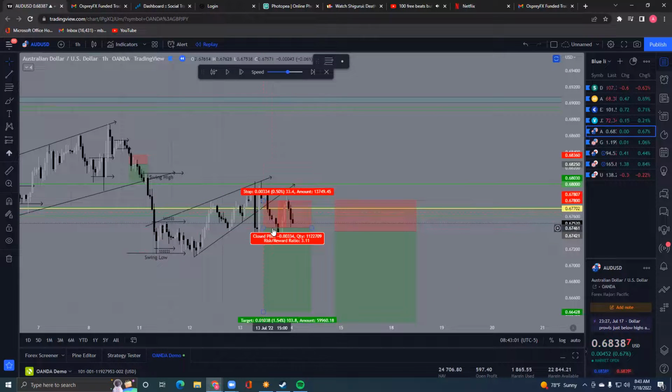There are times you're going to take the setup, it'll go in your favor a little bit, and then it could stop you out, which is why a lot of times you'll want to break even when it goes in your favor. And a lot of times my rule is I wait for that previous structure to break. So since this was the previous high, or this could be the previous high here, this is where we had price come near this low, but it didn't break it.